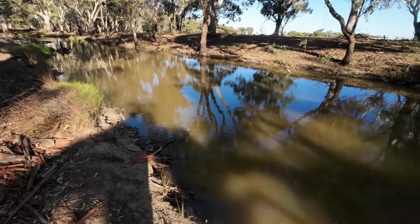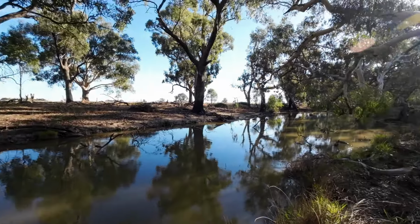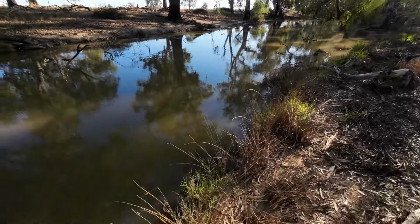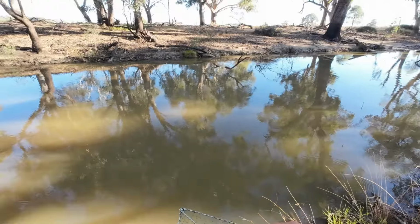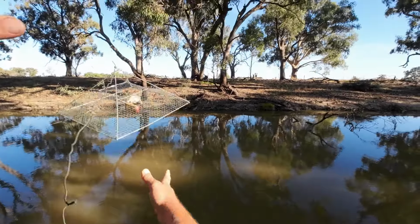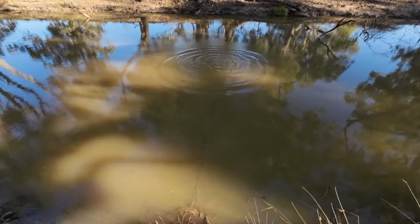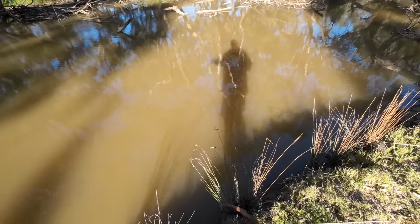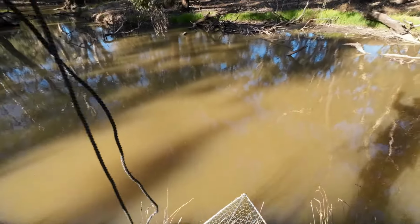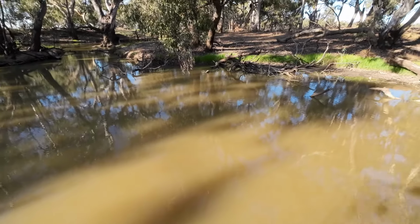Holly and I have moved down to the junction of the Boosey and the Broken Creek, so it's a bit wider here because I'm just downstream of the junction, and the other net I'll put just upstream of the junction. How deep is it out there? Deep enough, that'll do. Now this last net here is about 30 or 40 metres upstream of the junction.